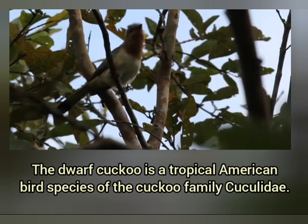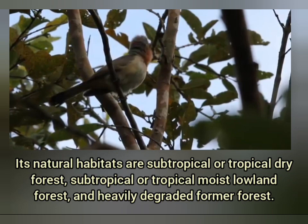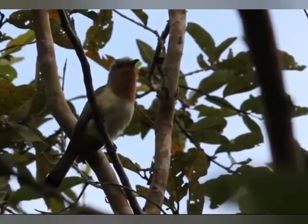The dwarf cuckoo is a tropical American bird species of the cuckoo family Cuculidae. It is found in Brazil, Colombia, Panama, and Venezuela. Its natural habitats are subtropical or tropical dry forest, subtropical or tropical moist lowland forest, and heavily degraded former forest.